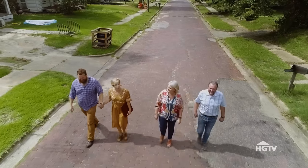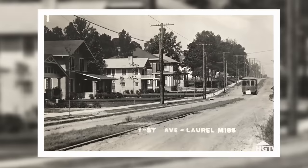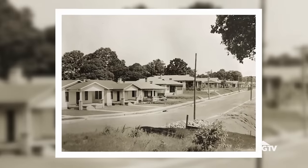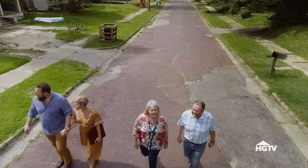I've always loved that this is one of the last brick streets in Laurel. Yeah. Well, in this whole neighborhood, you could tell at one point it was a really sought after place to live. We're gonna look at houses with Lisa and Mike Cochran.